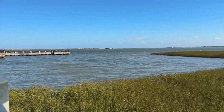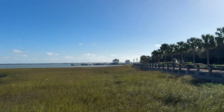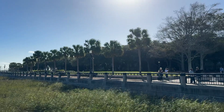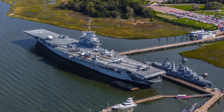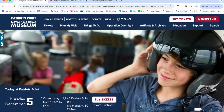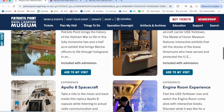The Wharf Pier is historically a long parcel of land that was the center of local maritime traffic, traveling in and out of the Charleston Harbor. Here in the distance, you can also see Patriots Point, which is the home to the World War II aircraft carrier USS Yorktown. The Patriots Point Naval and Maritime Museum on South Carolina's Charleston Harbor is a must-see.